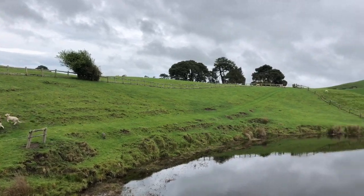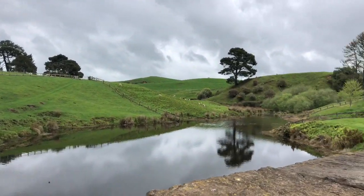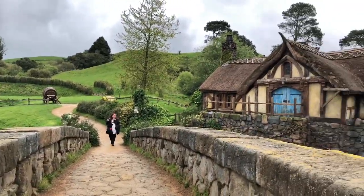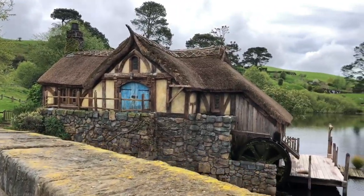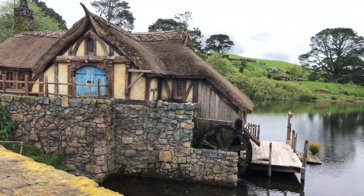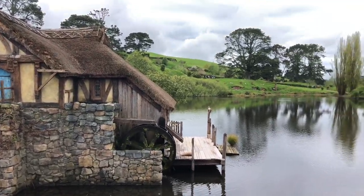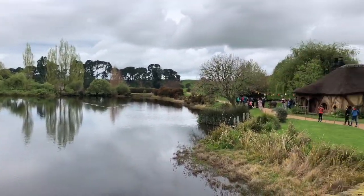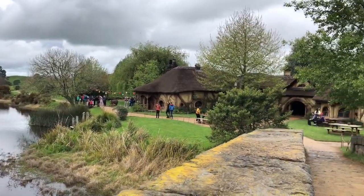So after that delightful tour, we've ended up at the Green Dragon. You can see the water mill and the double arch bridge, and we're going inside for a beer and then we're going to enjoy the lunch. It was amazing. It was really, really fantastic. You always have a good time here at Hobbiton. If you're in New Zealand, make sure that you come down and do this.